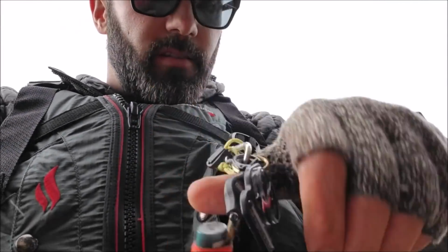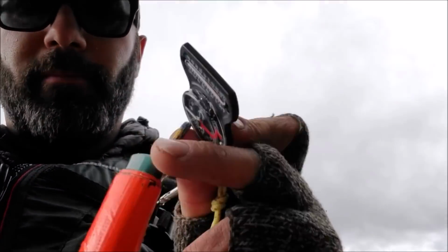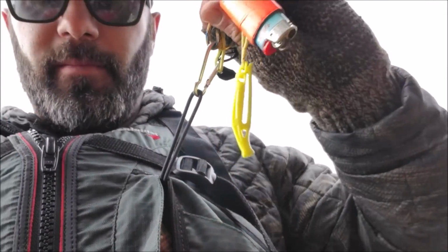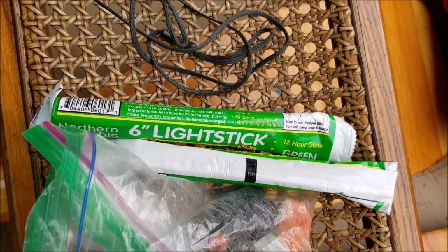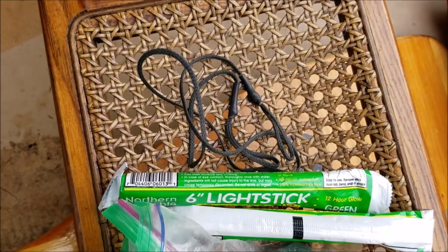My life jacket. Got a lighter, a whistle, compass, thermometer. It's 50 degrees now. A little light. Just a couple essentials strapped in there. Let's see what else. Oh, knife. A few fire discs. Not sure I mentioned it, but there were also some glow sticks in the pocket and a bit of cordage so I can clip my bags into the boat.